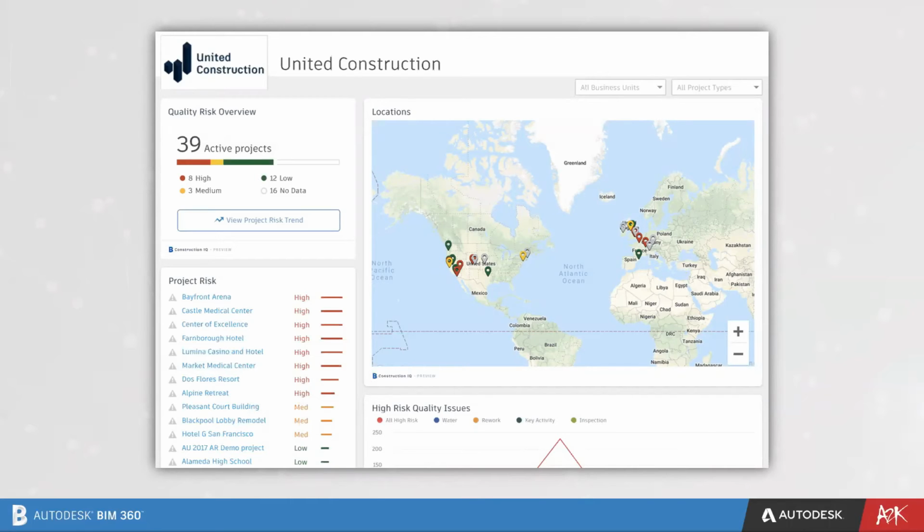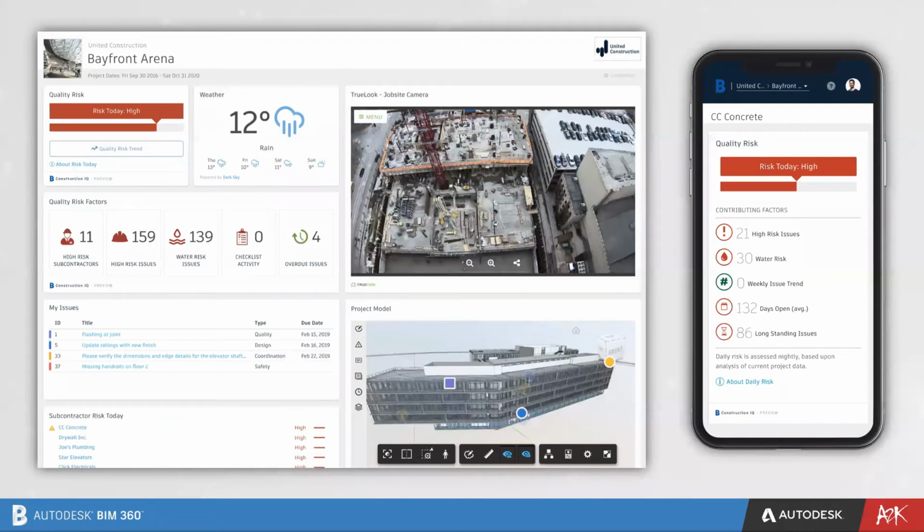And here we can see one of those high-level overviews whereby a handful of projects have a high level of risk versus other projects that have a lower level. This risk is then quantified along with other associated details. So we start drilling down into this information so that we can start seeing that there might be some subcontractor risks or maybe water risks and so forth. And not only that, but it also can tie in with other third-party information, such as this TrueLook jobsite camera that we can see in the top right-hand corner of this dashboard. It's not just about accessing Autodesk and BIM 360 information.